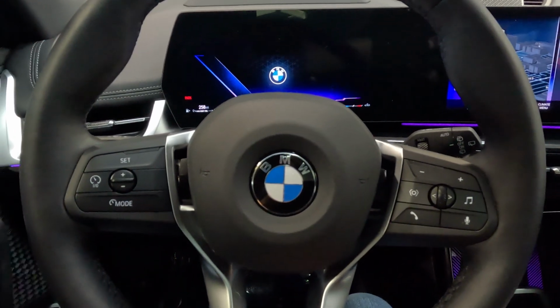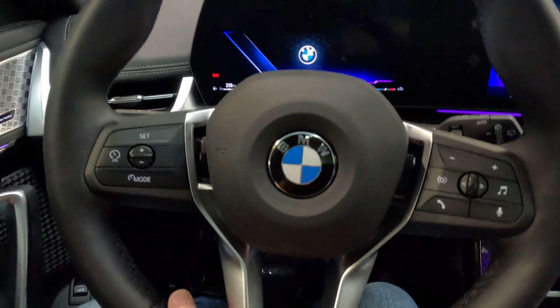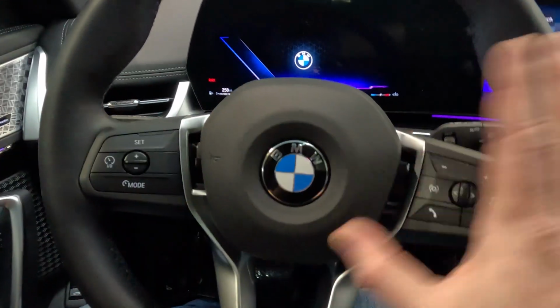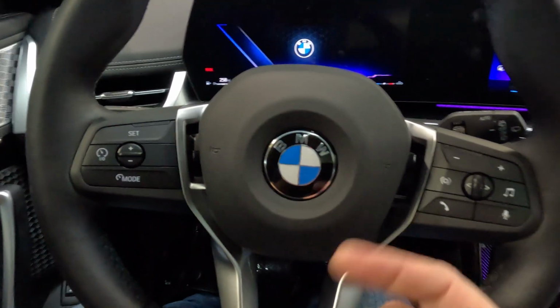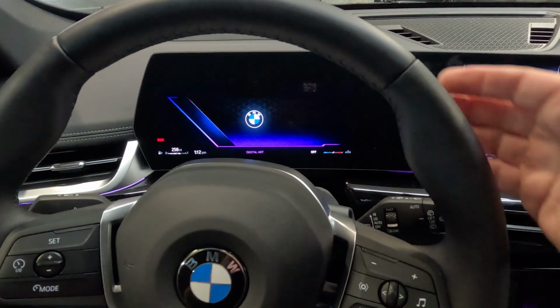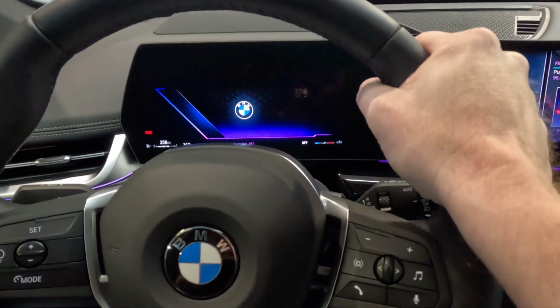Now, the other thing interesting to note is when we look at the steering wheel, this is very, very similar to the new i7. So the flagship 7 Series has basically this exact same steering wheel. It'd be a little bit different in feel, but the controls look almost the same. So it's a nice touch that there's that similarity between models. Now, the one other thing I noticed in the difference from the 2nd generation X1 is that this is a really nice thick steering wheel.